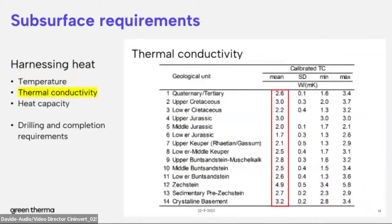If we look at the thermal conductivity, again, these are numbers from Denmark and northern Germany, all the way down to crystalline basement. So we see mostly ranges from 2.5 to 3, but of course there are some outliers like Lower Jurassic, in this case, 1.7. So I would not want to complete my well there, the horizontal section. I would rather go down to like Upper Bunter sandstone. And of course, the one that really stands out is the Zechstein with 4.9.